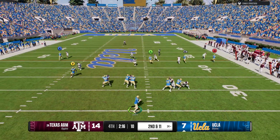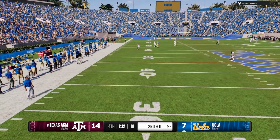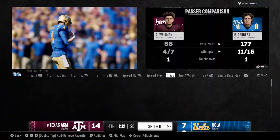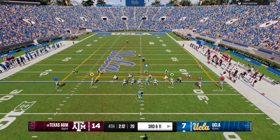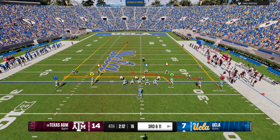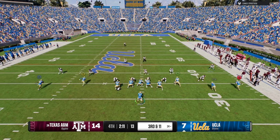Scanning the field, it's Garbers. Pocket starts to collapse. Couldn't find anyone open here, and he'll live to fight another play. It'll be 3rd down. They line up, and it is a long way to the sticks from here. Quarterback making adjustments with his receivers.